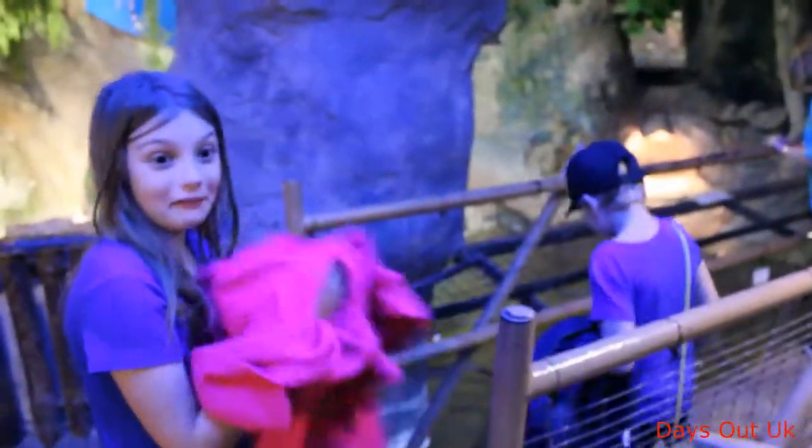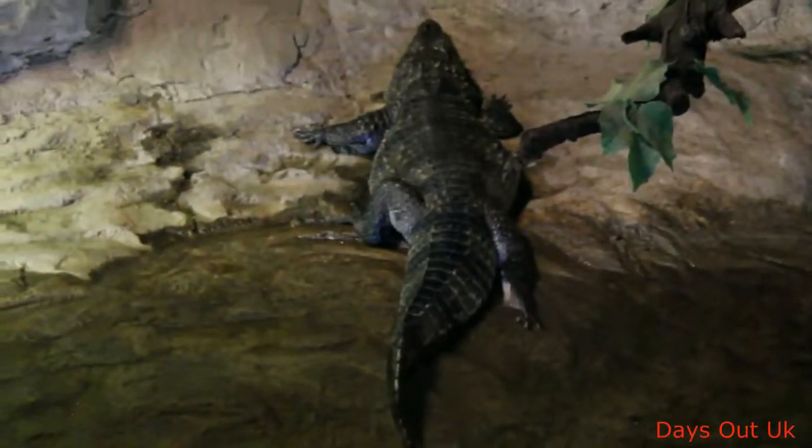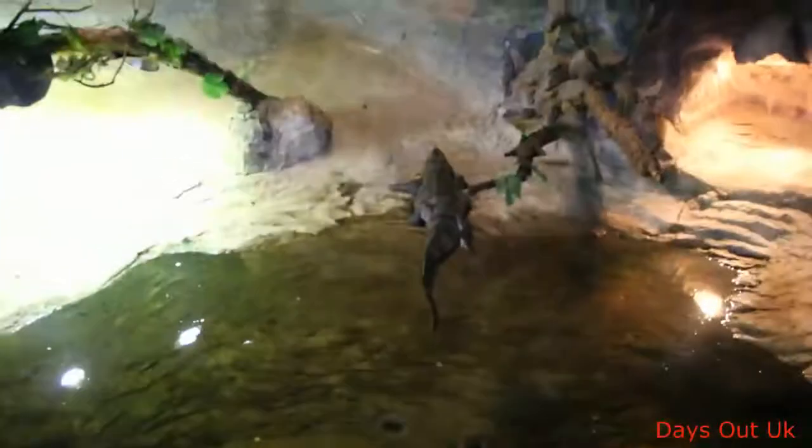Girls are on the bridge. Hi guys, standing on the bridge over the crocs. Also fish below us, look. There's actually a crocodile below us as well. Quick 360 for you. Roasting in here.